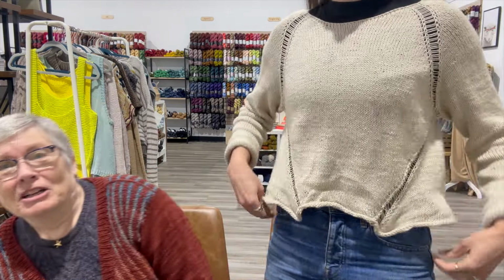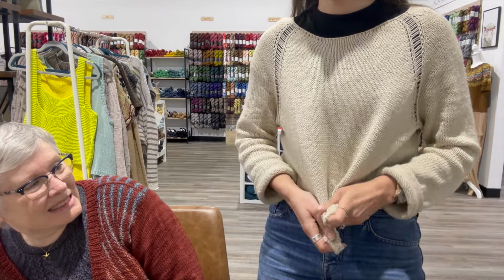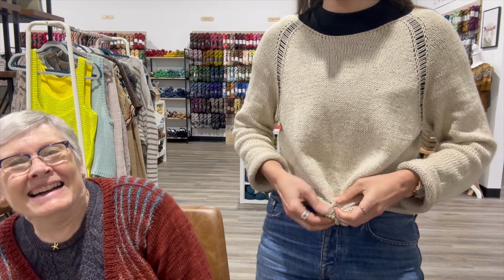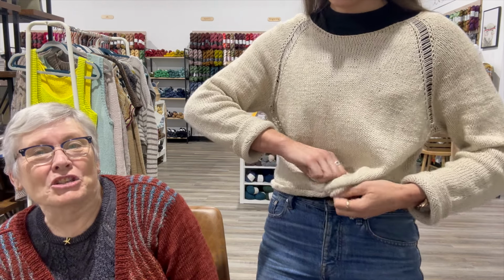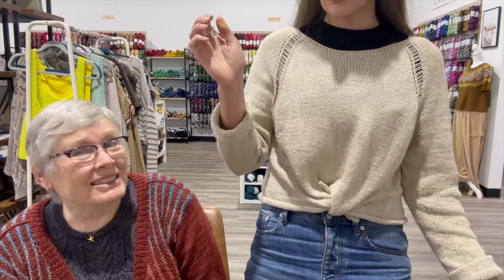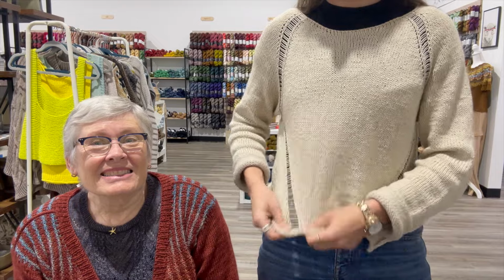That's my opinion. Okay, so I have a finished object. Ta-da! Here, it looks pointy because over the weekend I knotted it up like this because I was wearing it over a dress. Right, and it looks so cute over your dress too, by the way. So I just did that. It's cute. That's why I need to steam that out.